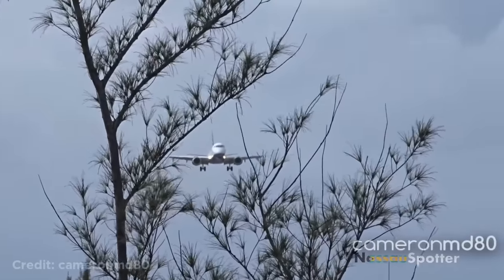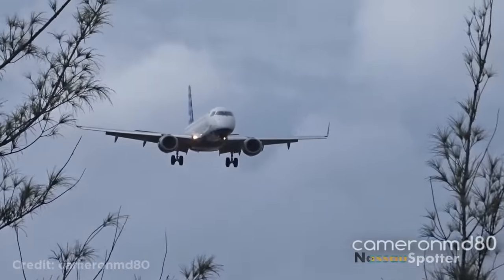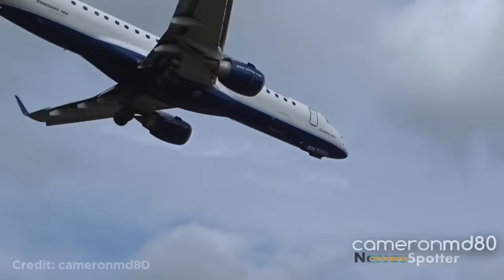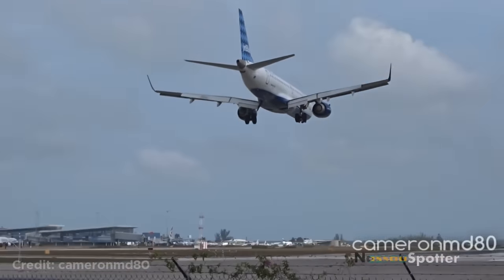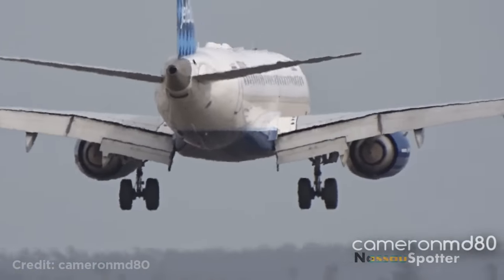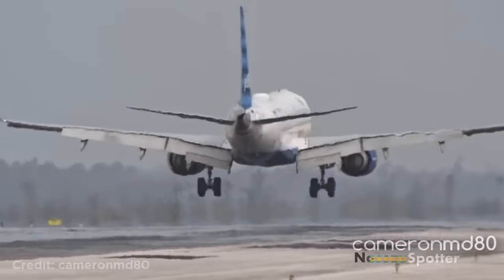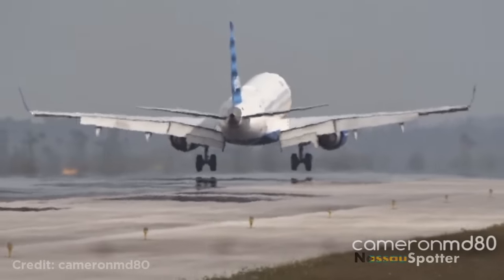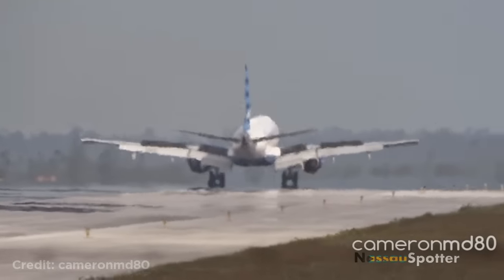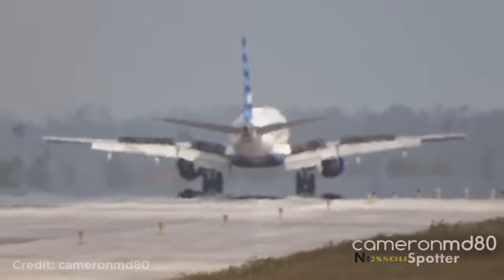This Embraer 190 had to make an emergency landing without its nose gear. The pilot kept the nose up for as long as possible before coming to a stop, and this happened in the Bahamas.